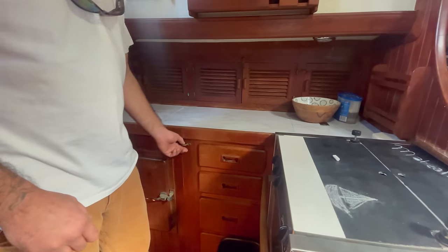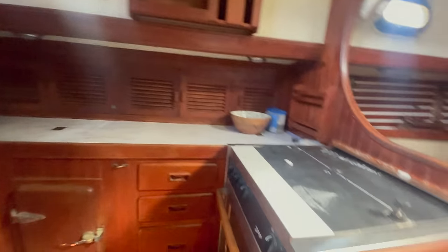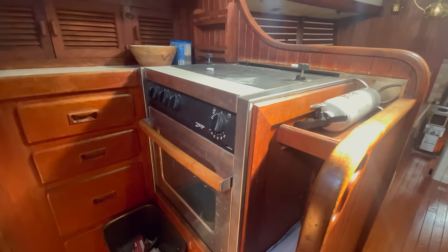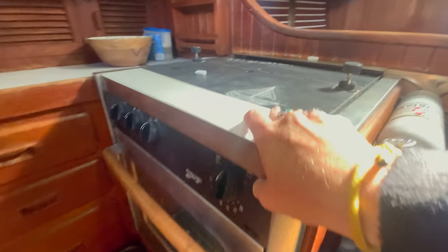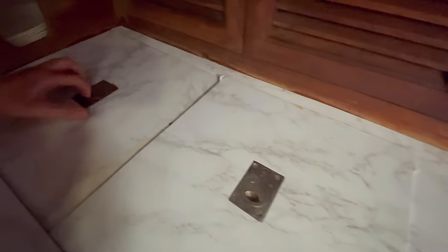Connector point? Oh, for a little lifeline or something? Yeah. Okay, so this is not a gimbal stove. Yeah, okay, so the refrigeration works. Oh, I can't open these with the stickers. I can't even open that. Yeah, I tried both.